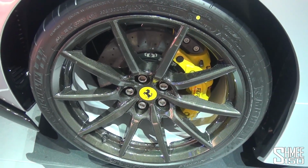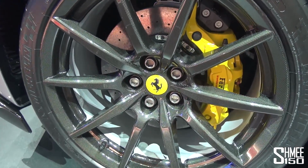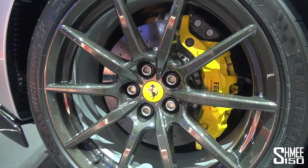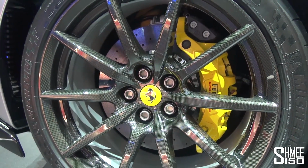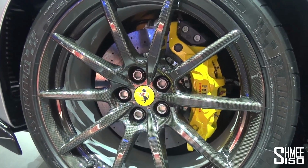The optional forged wheel is 20% lighter than standard. This is 40% lighter than standard. The normal wheels would be about 50 kilograms for the set. These are about 30 kilos, so we're talking 7.5 kilos per wheel. Don't be too afraid of damaging them because they can be repaired from very light curbing.